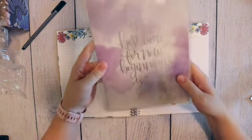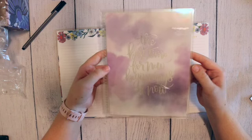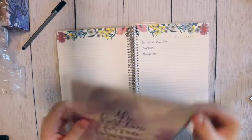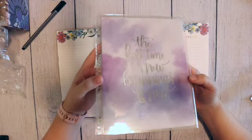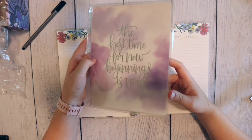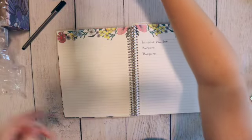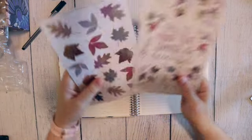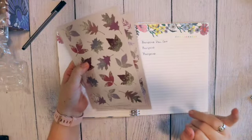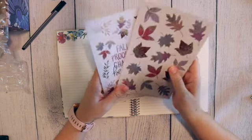All right, and then another thing, a cover. They didn't have a cover in the summer surprise box, and that was one of the things where I was like, I'm sure they will have covers, because they always do a cover. So this one is kind of purple with white. Can you see the camera right there? And it says, the best time for new beginnings is now, and I like it. I've been wanting a new cover for my planner, so there we go. And then another thing, let's see. So the cover was an exclusive. It is $13.